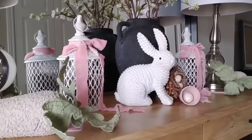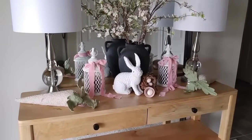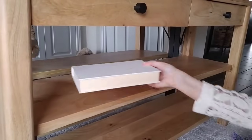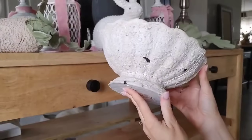I've really only decorated this console table for winter, so I was super excited to be able to style it for spring. I love that it has all these open shelves, so I'm going to layer in this gorgeous book that I got while out thrifting.